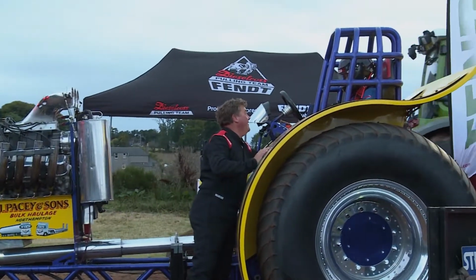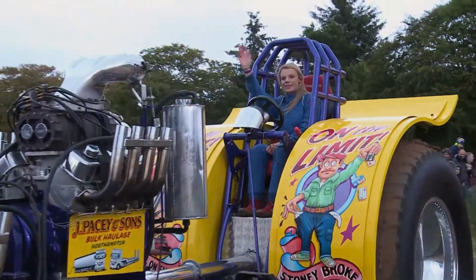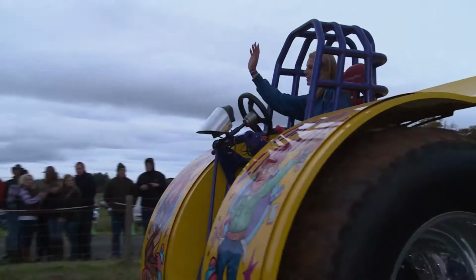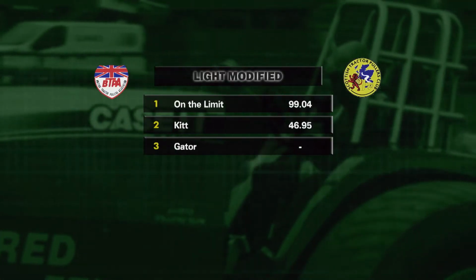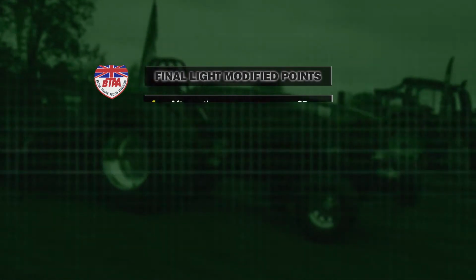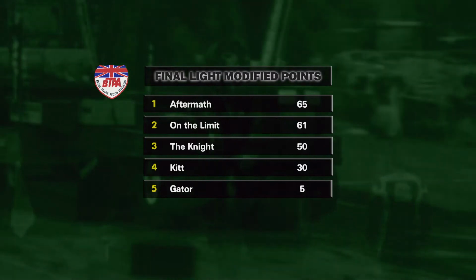Well, Dad looks very happy with that one. The crowd were very pleased to see the run, and obviously Ellie enjoyed it very much too. Well, with Jim Whitecross's Gator unable to keep running, the win goes to On the Limit. And that 20 points for the win leapfrogs them above the Knight to take second position in the final points.